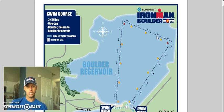And we'll measure that and we'll let you know in the morning if it's going to be a wetsuit legal swim or not. If you're not familiar with what that means, just look at the rules. It's not a big deal. If you still want to wear your wetsuit, you still can. You just won't be eligible for awards or qualifying for Hawaii for our World Championships. Okay, so just familiarize yourselves with those things.